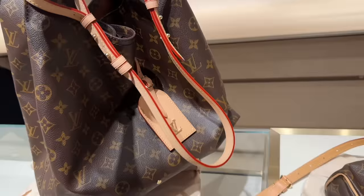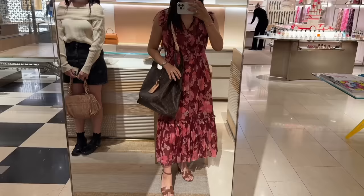Mini bags to very large bag. Okay, this is too big. It's a good nappy bag.